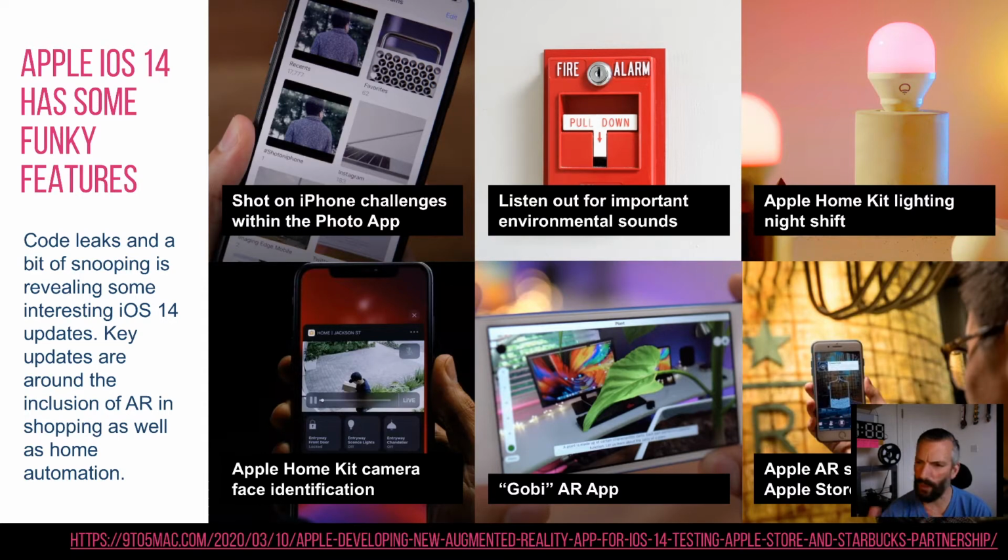There's quite a lot of Apple HomeKit integration as well. So, you know, when your phone goes darker or goes more yellowy or blue during the day, Apple HomeKit apparently is going to allow your home to do that as well. So your home lighting can organically ebb and flow throughout the day.